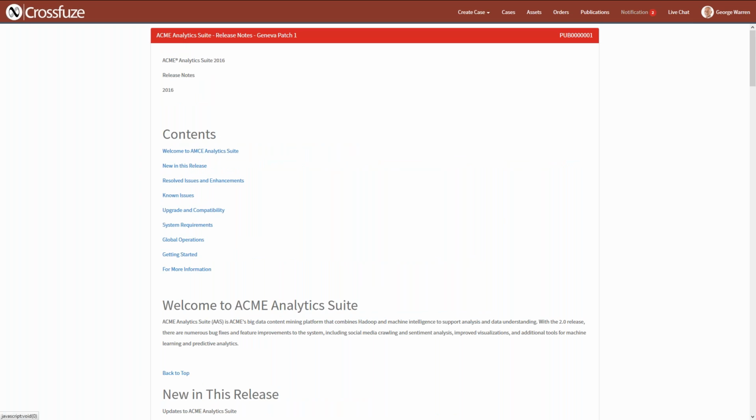The next item up here is notifications. This contains publications as well as if a case was updated. When you click on it, it will open the case where this notification is coming from.